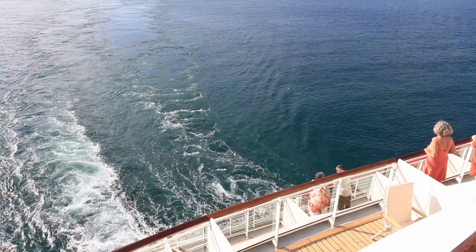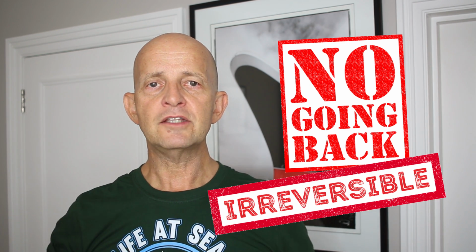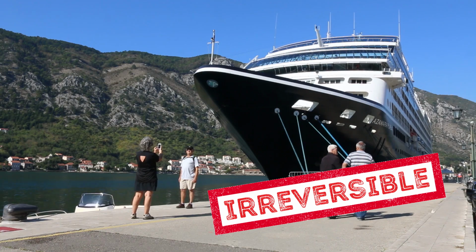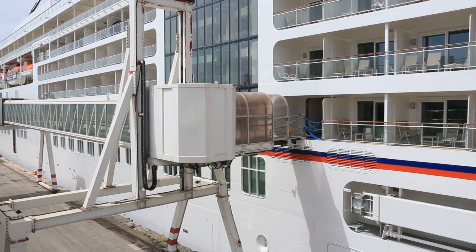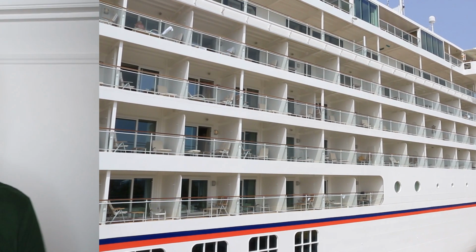However, there's a massive watch out with all of these things, because normally if you've ticked to accept an upgrade and the cruise line gives you the upgrade, you usually have no say whatsoever in the cabin they've given you, and you don't have a chance to go back to your original cabin. So very important, if you're going to tick the box saying you're going for an upgrade, bear in mind that you will have no say. And that's going to be a key factor as we talk about how it could ruin your cruise.